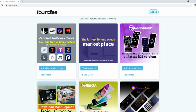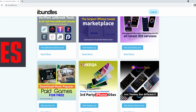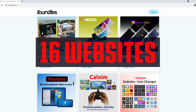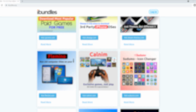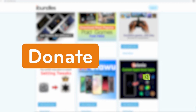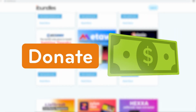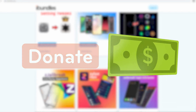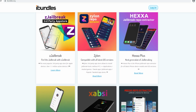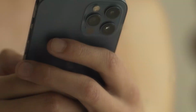Just by registering with iBundles, you can access 16 websites that provide the complete jailbreak experience. The best part of iBundles is the donateware. If you really enjoy iBundles, you can support us by donating any amount of money. Let's discuss the websites that have partnered with iBundles. You will definitely be amazed.